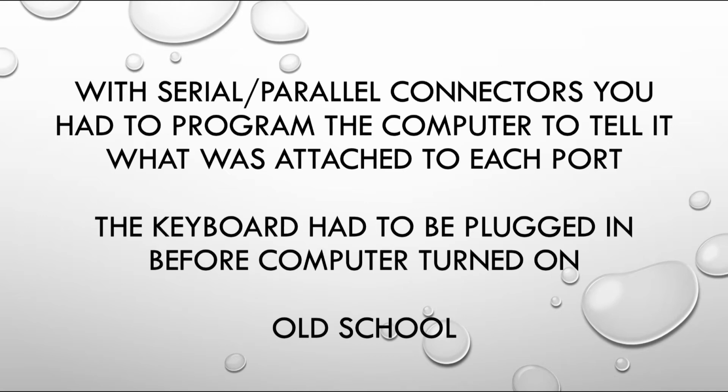And if anything stopped working, like your keyboard or mouse or printer or whatever, you would have to turn the device off, recheck your cables, turn the computer on. If you still had a problem, turn the computer off, try a different keyboard, turn the computer back on to make sure you had a working keyboard. It's old school. Took a lot of time to troubleshoot.